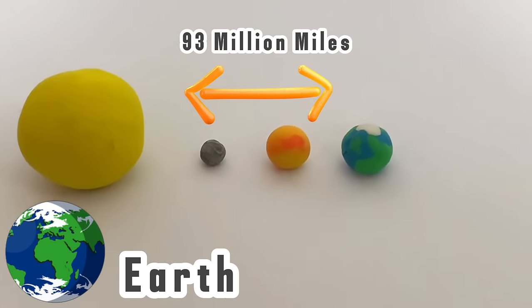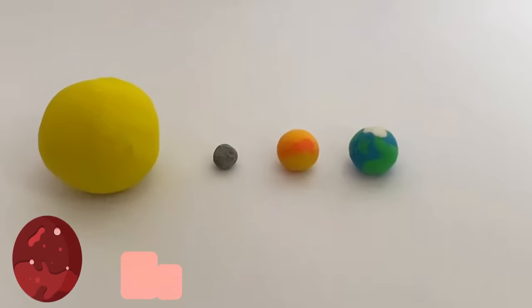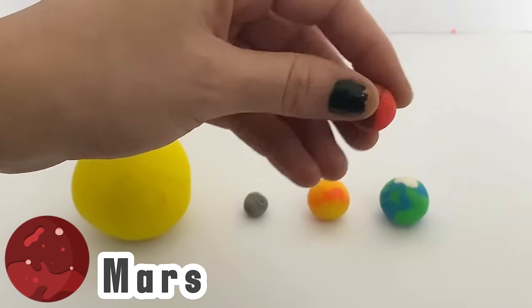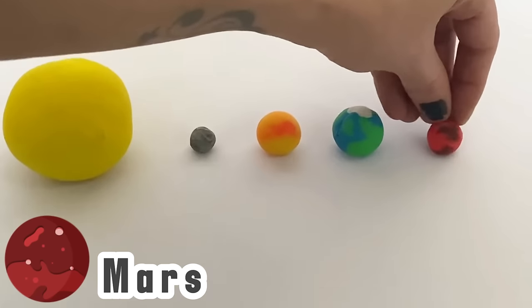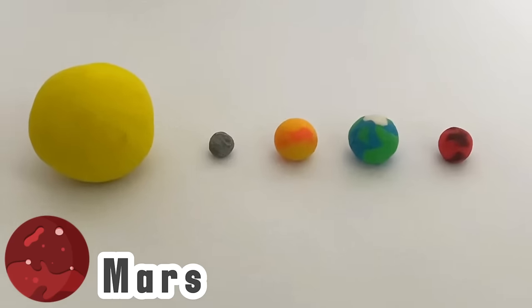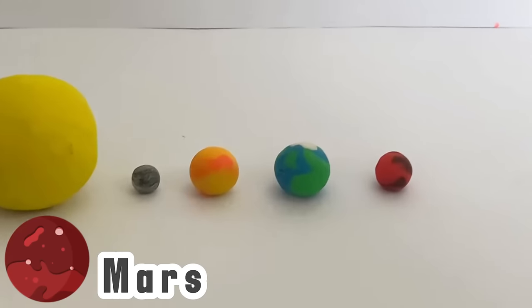Earth is approximately 93 million miles away from the Sun. The next planet in our solar system is Mars. Mars is straight after Earth and is approximately 142 million miles away from the Sun.